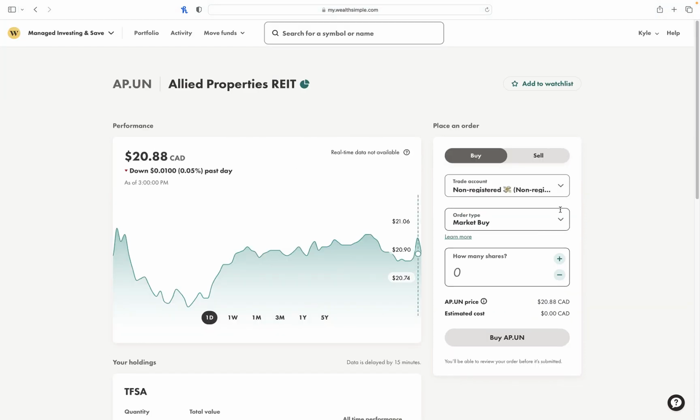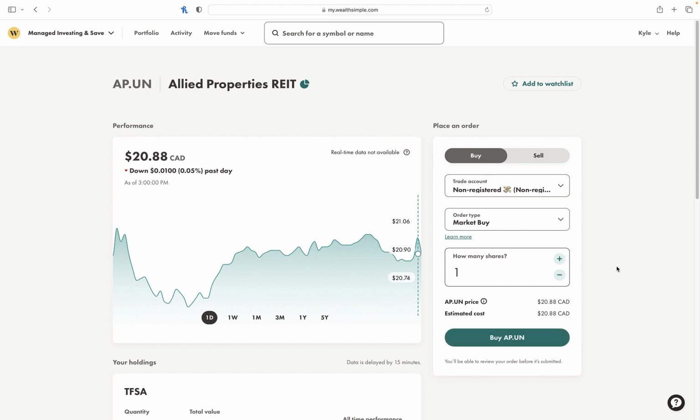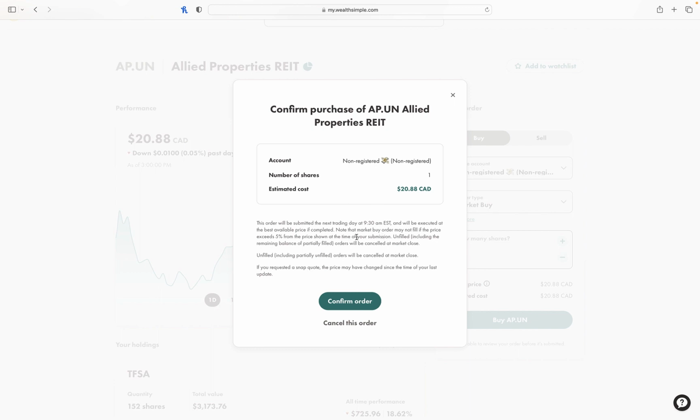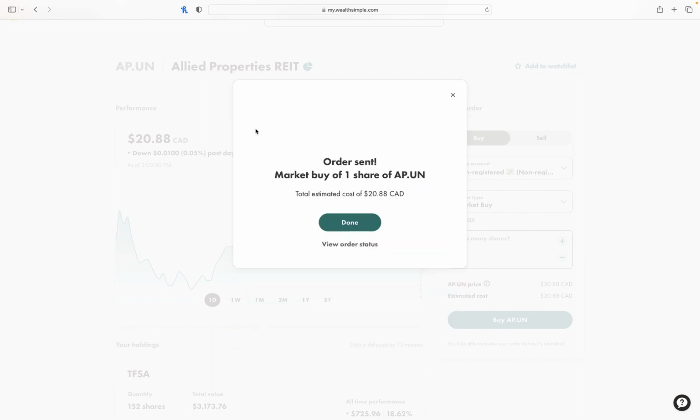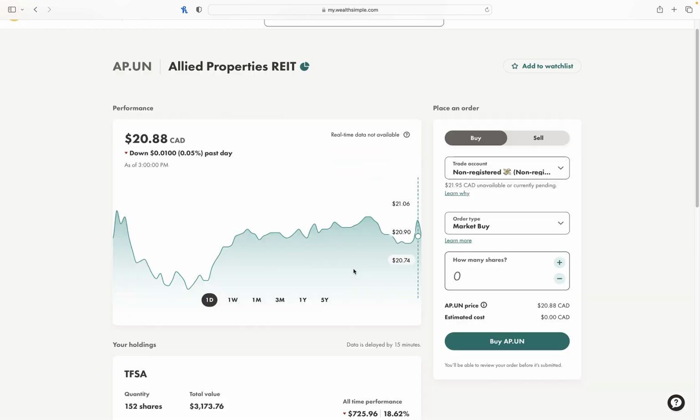So let's do a little market buy here. It is Saturday, so this won't go till Monday, but we'll do a market buy of Allied Properties here and just grab a share, because we did just get a dividend payment from Allied Properties, so we'll reinvest that.